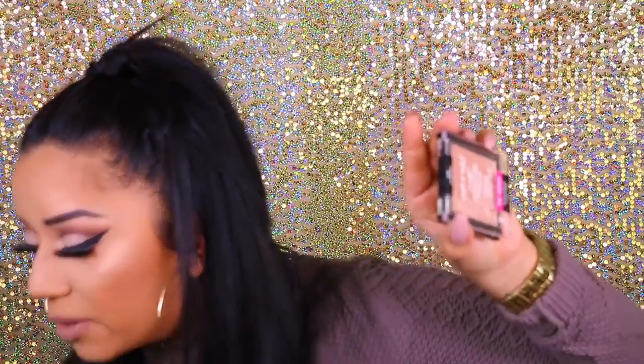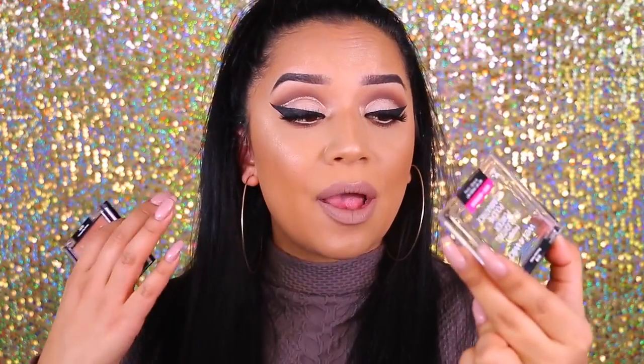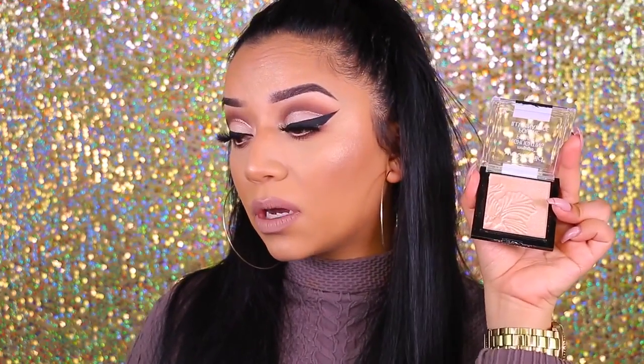This is actually very new to my collection, but I can definitely tell you that I can see myself wearing this for the rest of the year of 2017. These are the Wet n Wild Mega Glow highlighters. I have both of them, which is Crown of My Canopy and Precious Petals. These are so inexpensive and so ridiculously pigmented. This one is the one that I'm wearing on my cheekbones today, and as you can see, you can blind someone with this.